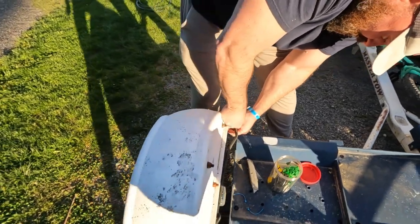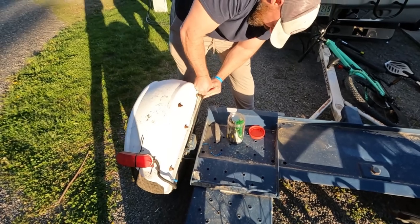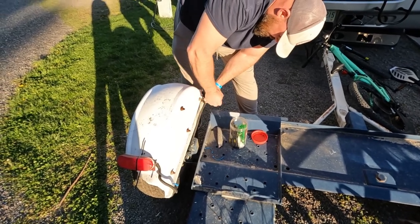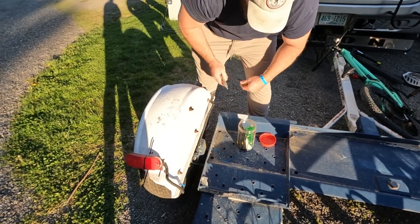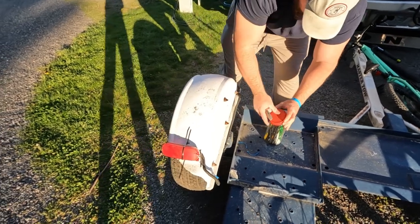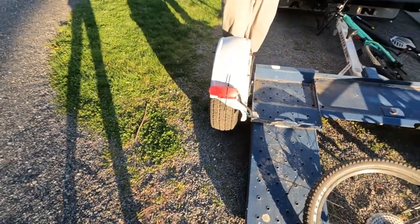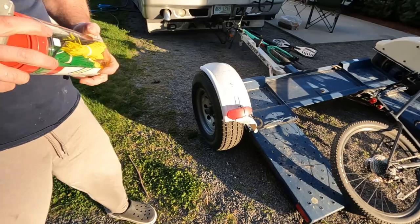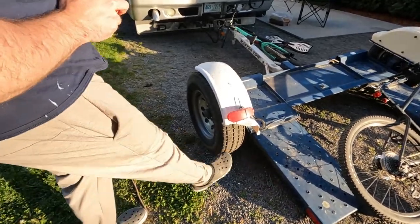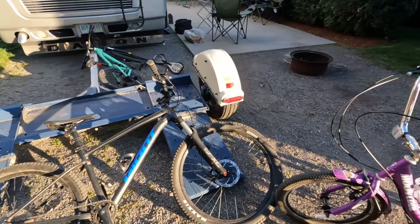Good as new. That won't kick any rocks or any debris up. Tires are in good shape. Yeah. New tires. Looks just like this one over here. Looks great.